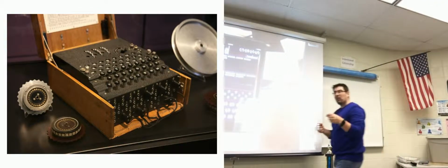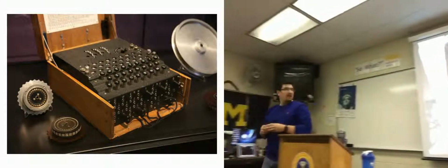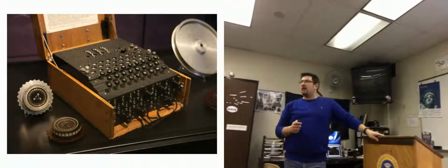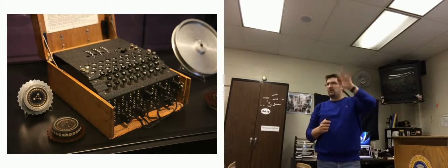And ultimately, as we worked with them, we saw that there were some flaws. For example, how does this look different from your keyboard? Well, yeah, the letters are in a little bit different order, but besides that.